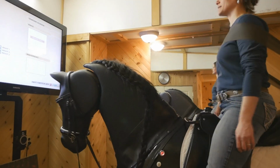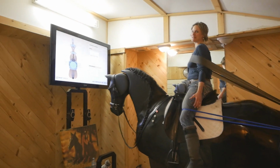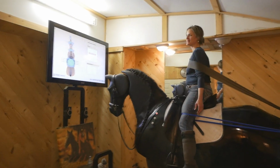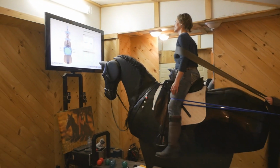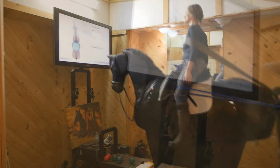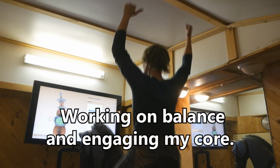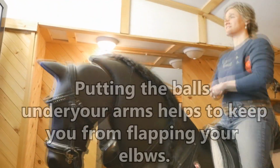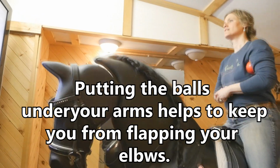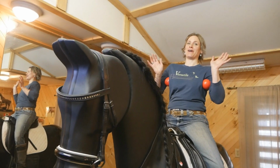Now if you could pull my left leg at the same time, that'd be good. I like that a lot. That feels great. Now I just need somebody to ride or walk behind me. Right, we could take turns. Somebody can rope my leg and hold it back. Somebody has to pull my shoulder. Riding with balls in your pits.